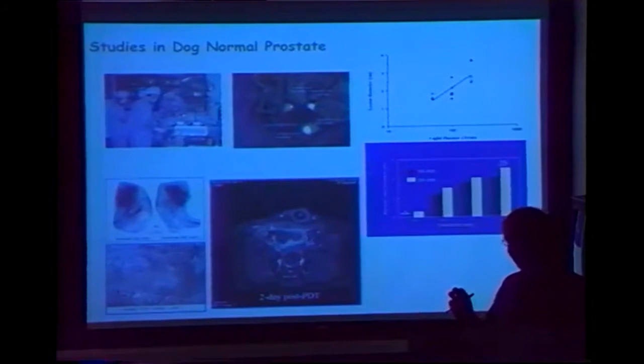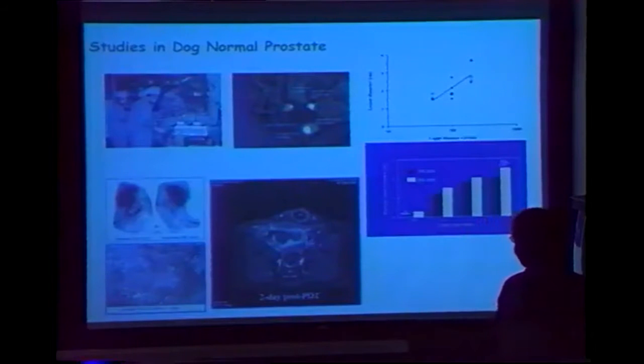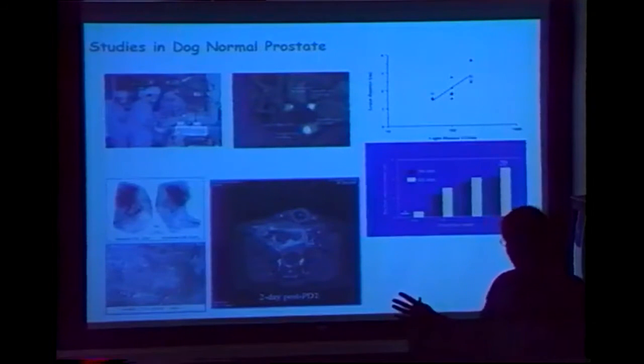Where does the drug go? Everywhere in the vasculature, and then it's cleared through the liver. Then it goes out. The blood concentration goes down in 30 minutes. As for the liver, oh, it probably hangs around in the liver for a long time.